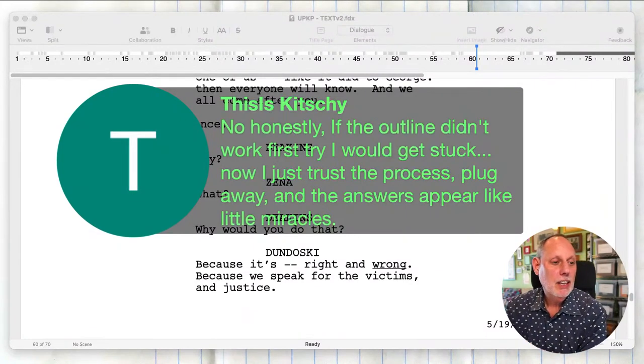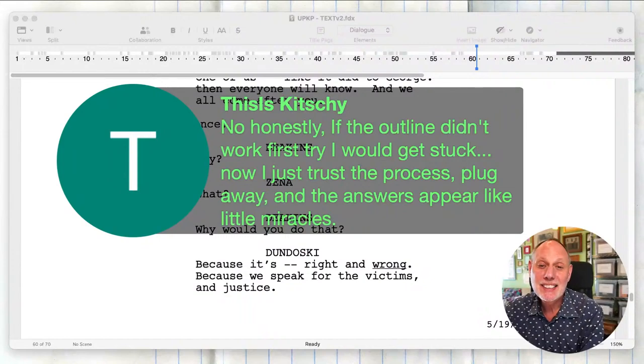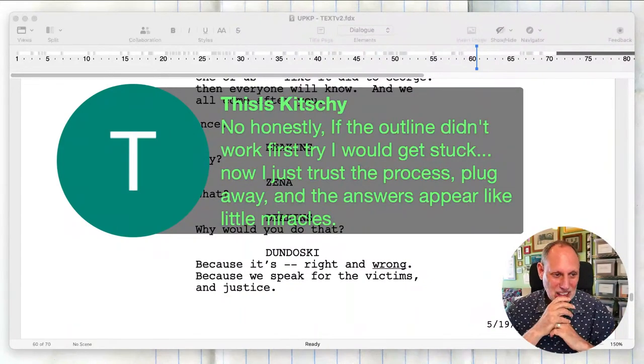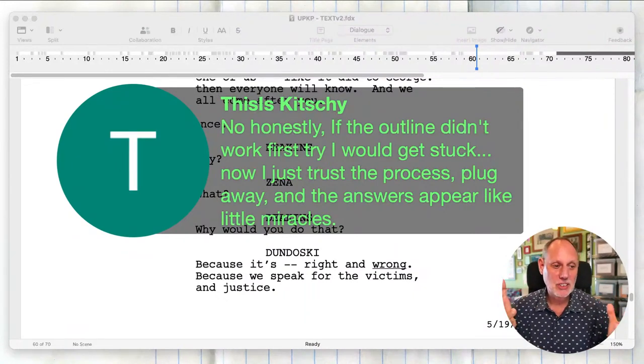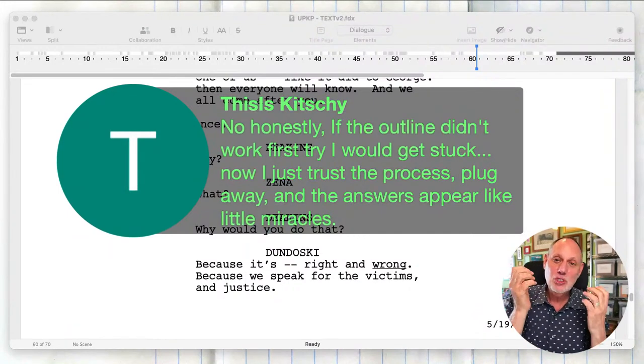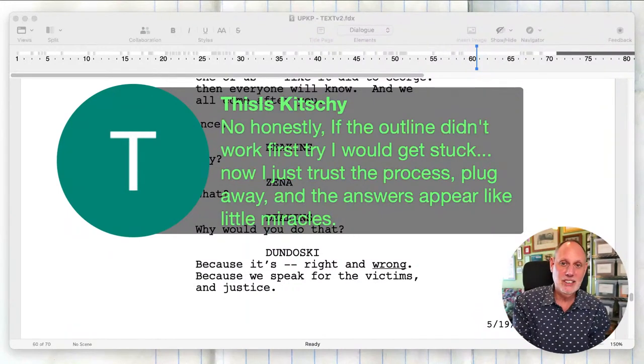No, honestly, if the outline didn't work first try, I would get stuck. Now I trust the process. Well, that is so good to hear. Kitschy, this is fantastic. Yes, the answers appear like little miracles if you trust the process and keep working. Little steps, plug away, as you said. That's great to hear. That my work here is done.